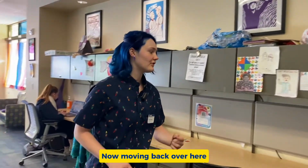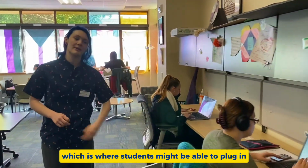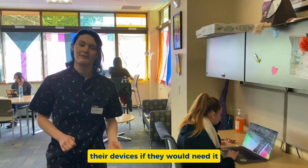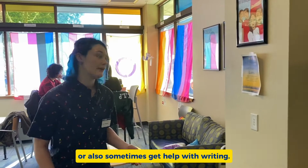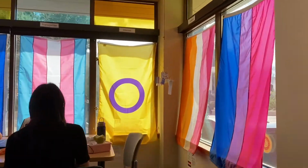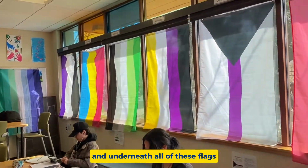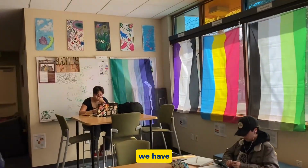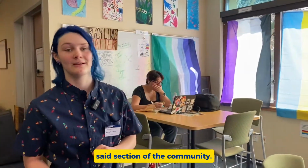Now, moving back over here, we have our computer area, which is where students might be able to plug in their devices if they would need it, or also sometimes get help with writing. We also have our flag wall, which represents flags from various parts of the community. And underneath all of these flags, we have a little description of what it means to be a part of said section of the community.